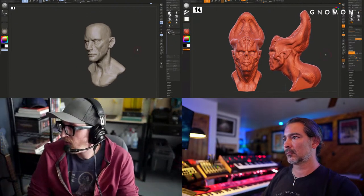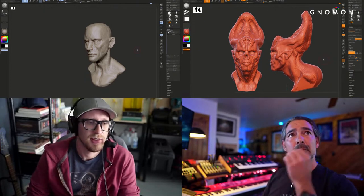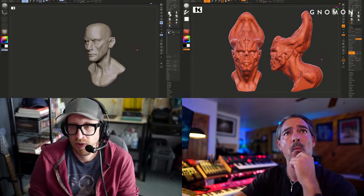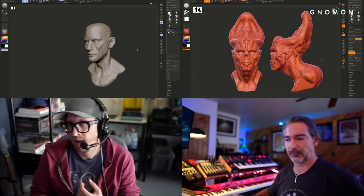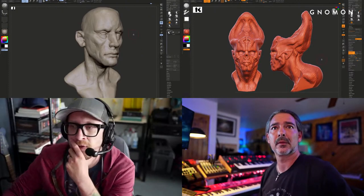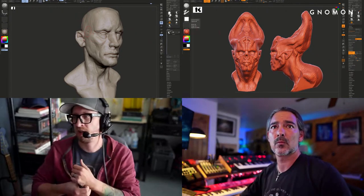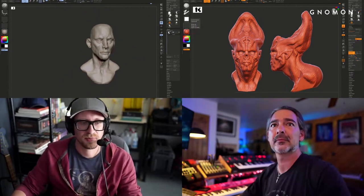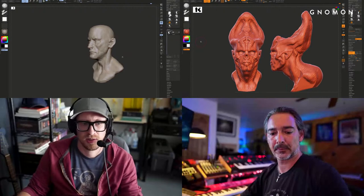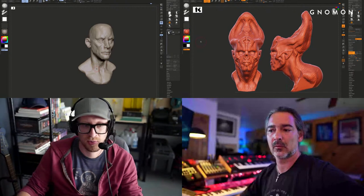Matthew's asking, at what point do you add a mouth cavity? Is it during the sculpt or during the remesh? That's tough. For me, I usually do it after the sketch of the sculpt, when I'm a little further along and I want to maybe show the teeth or open the mouth or do an expression. Sometimes I'll use a base mesh that already has that built in, and then you don't really need to. Only when you need to.